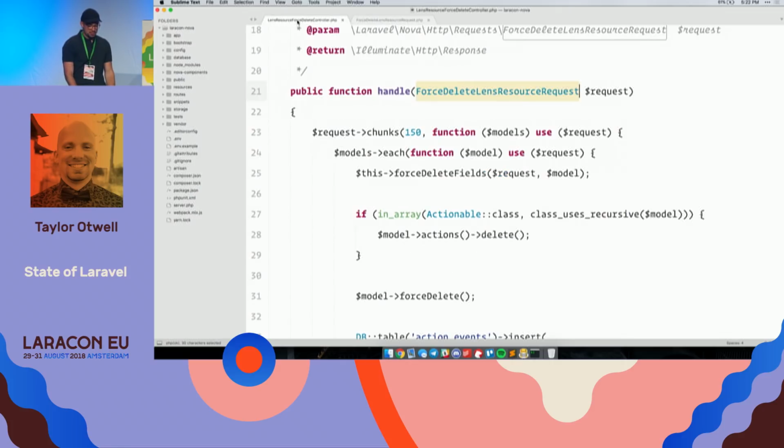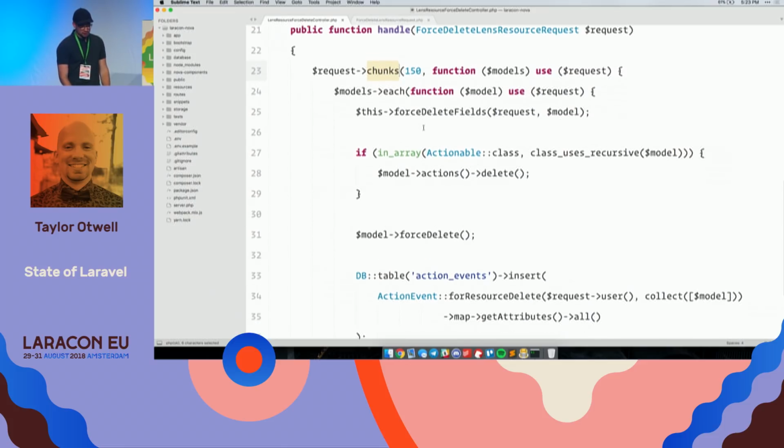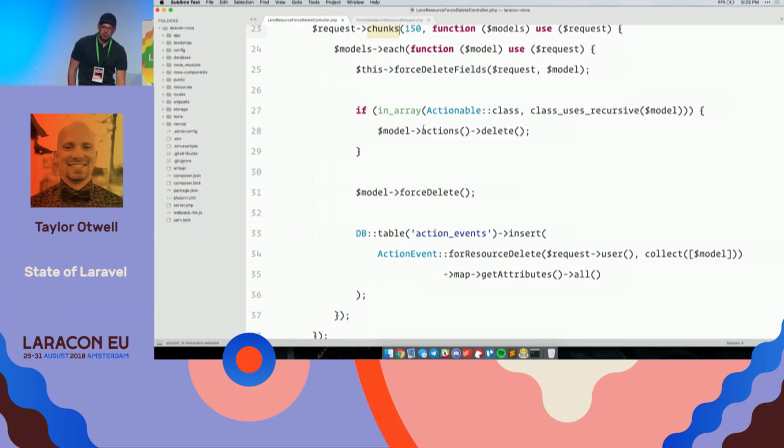I've got this deletable models method. And what that lets you do, I think, is write a little bit more expressive and clean code in the controller because I can call these customized methods for this particular controller action, like request chunks, or deletable models, or whatever I need to call. And I did that all over Nova, all over the place.